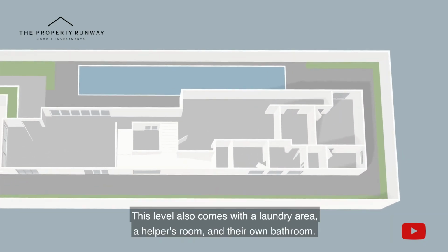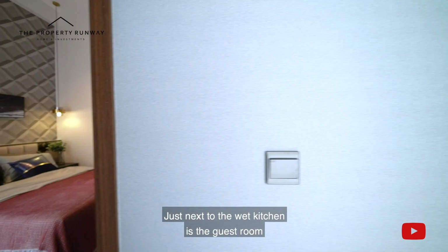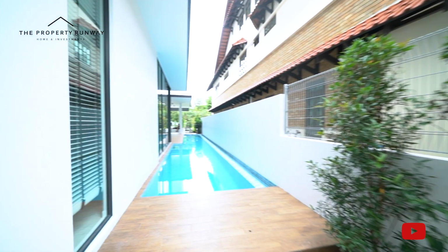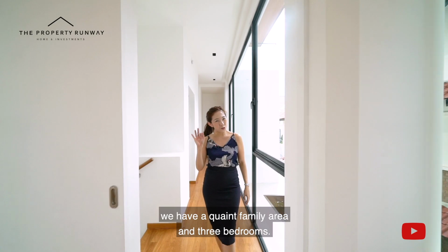This level also comes with a laundry area, a helper's room, and their own bathroom. Just next to the wet kitchen is the guest room, with direct access to the backyard and the pool. Up on level 2, we have a queen family area and 3 bedrooms.